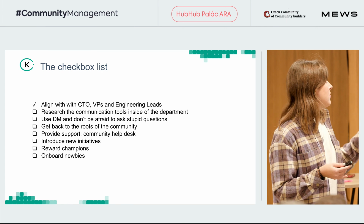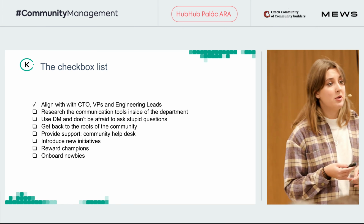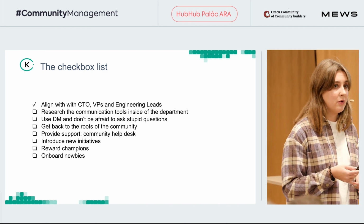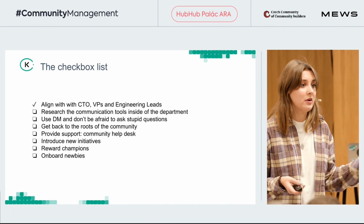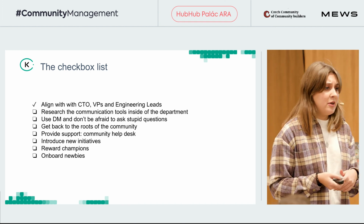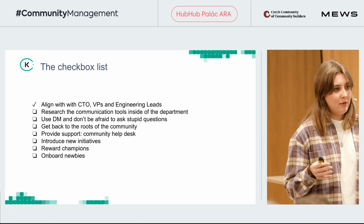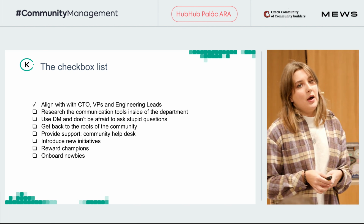This is the most important part. You need to provide support, and you need to act as a community help desk. So every time your developer is going to a conference or applying for a conference, writing an abstract, writing a bio, undergoing the CFP process, you should be there for them from start to finish.